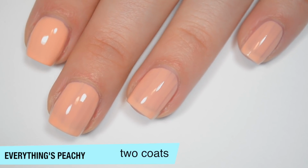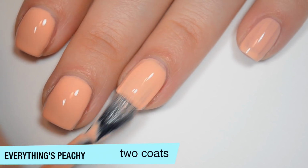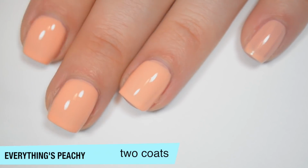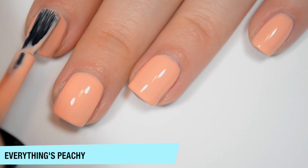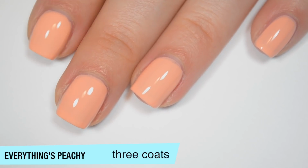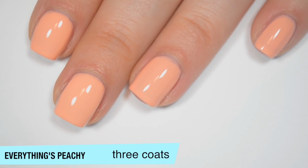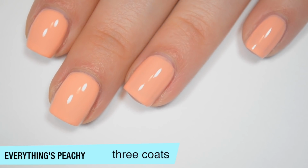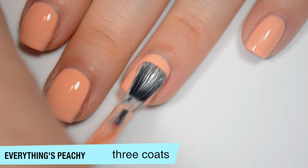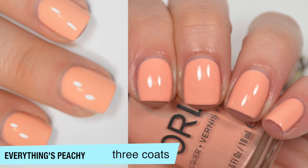I'm going to go ahead and assume that I'm going to need a third for this, just based on the last polish, because it's very, very close to not covering completely right now, and I think once it dries, it's going to be a little bit more sheer. And like the last one, this one dried just a little bit too streaky for me to leave it at two coats. And I don't know if I caught it on camera, but I did notice after I finished my second coat that this ring finger was all flooded down the sides. And I think that's a combination of me being really tired right now and the formula being a little bit thin. So that is 3 coats of Everything's Peachy.